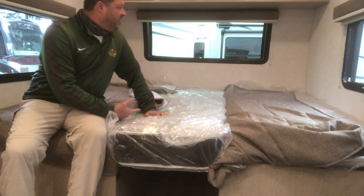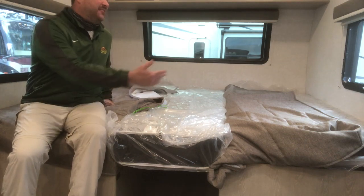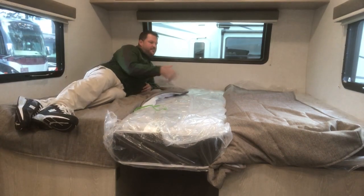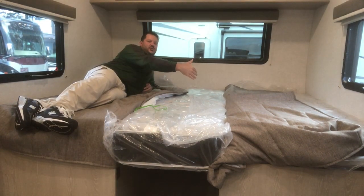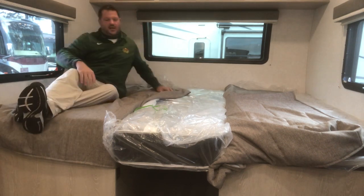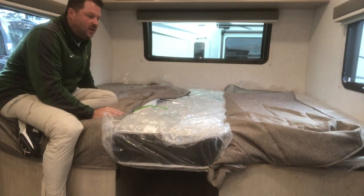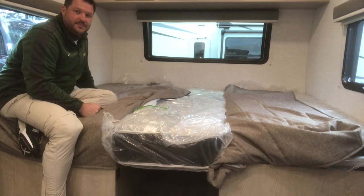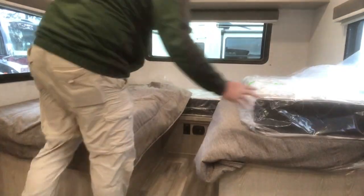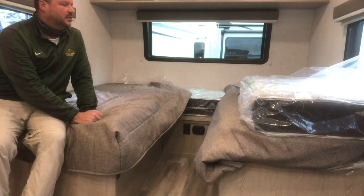The one nice feature here is 78 inches long, so camper queen length, but you're 94 inches wide. So, I mean, technically, you could really sleep 3 people in here. So it is wider than your standard king size bed. So nice feature there. You've got a good setup and easy to break down to store it when you're not using it, or if you want the twin beds. The twin beds being twin mattresses, 36 by 78.